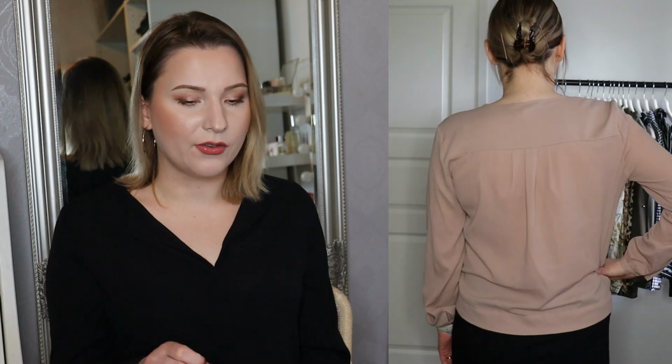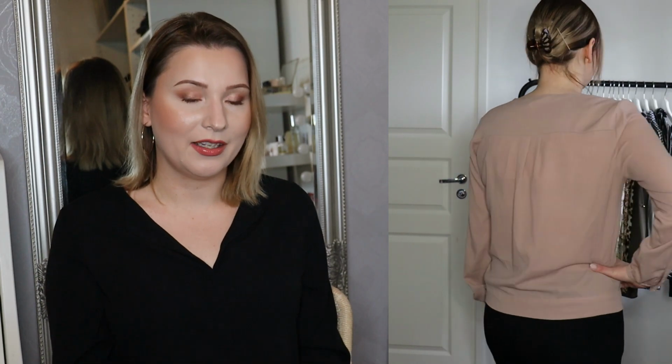And here we do have another H&M blouse that I thrifted last fall. It was the same day that I thrifted the previous one. So this one is this interesting rosy beige color, and I actually really do like this color. I don't know if I'm absolutely head over heels in love with the style of this blouse.